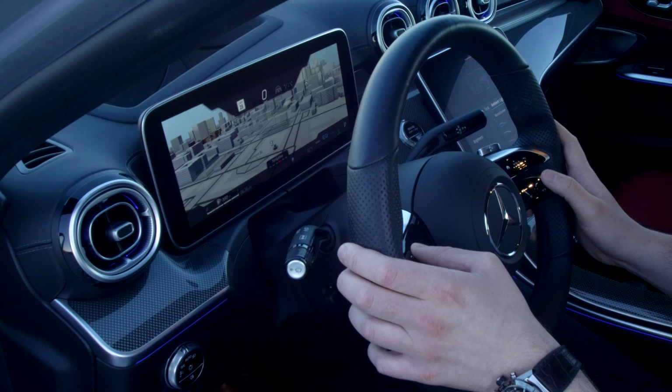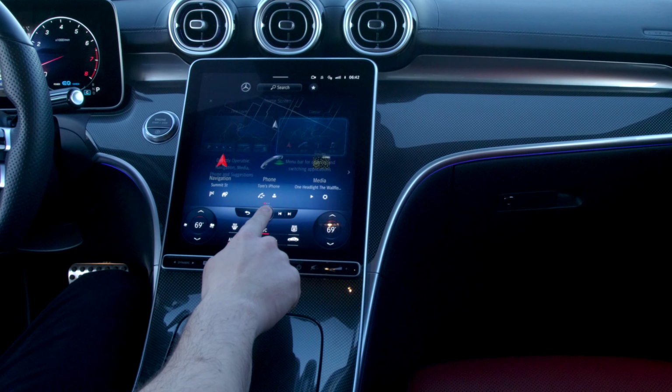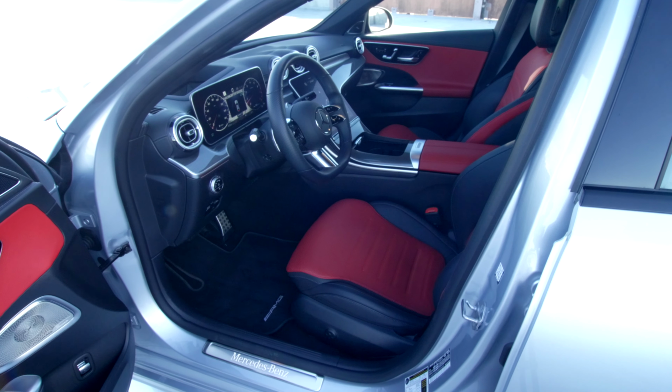The second one is an 11.9-inch center touchscreen display running the newest version of the MBUX operating system. There is a little bit of a learning curve in the beginning when using it, but once you get used to it, you will find it logical and easy to use. The driving position is great, and despite the front seats being on a little firm side, they are comfortable, offering decent adjustability and support.